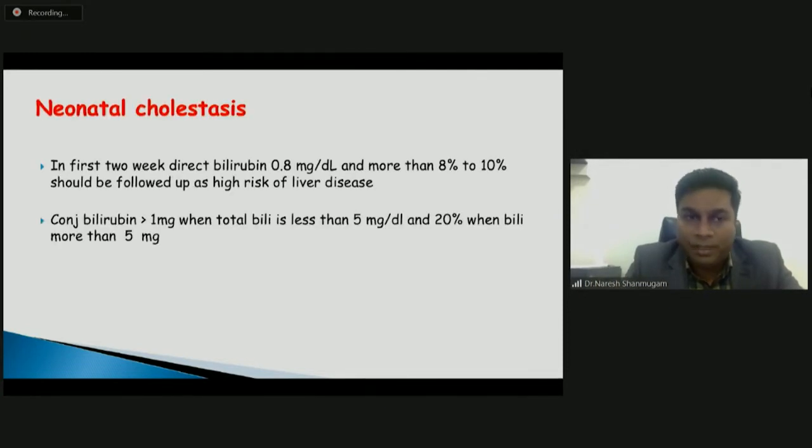The answer is yes. In the first 2 weeks of life, if the direct bilirubin is more than 0.8 mg per deciliter, or more than 8 to 10% of the total, these children have a high risk of developing liver disease. So these children should be followed up in the clinic. It can be biliary atresia, it can be something else. This is a very classical history: my baby had neonatal jaundice, was under phototherapy and discharged, and down the line at 3 months, the child has biliary atresia.